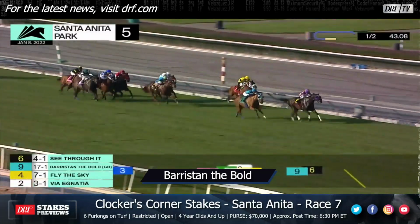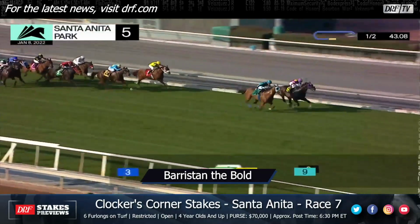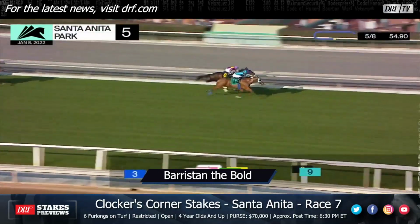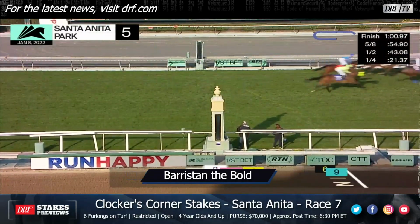The runner-up ran super in this race, a horse by the name of See Through It. Barristan the Bold and See Through It pulled away from the field by more than 5 lengths, and Barristan the Bold would win by a half length, a highly rated 91 Beyer speed figure in which he and his rival finished 5 lengths clear of third. He's a sharp horse. He's coming back on short notice, 13 days since his most recent start. That's fine with me. Barristan the Bold is sharp.